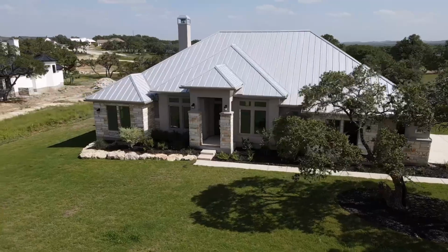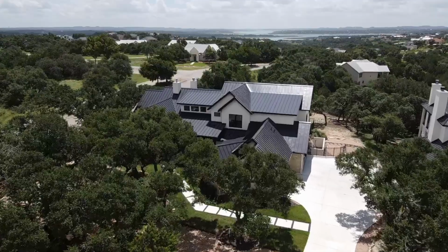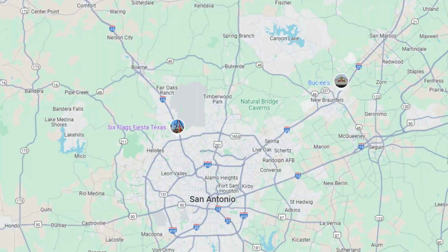Continuing around to Bulverde and Spring Branch, again, a little bit more affordable because they're a little farther away from things. That's where the Canyon Lake area is as well. So you can find a lot up there and a lot of new construction as well, in multiple neighborhoods such as Bell Oaks.